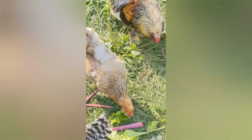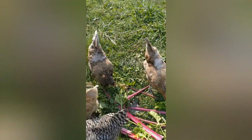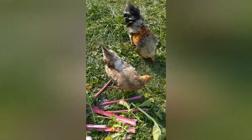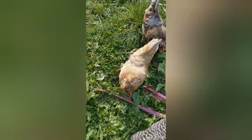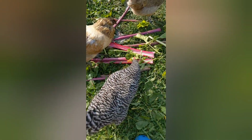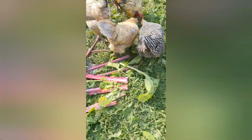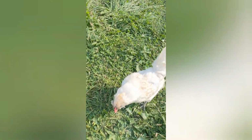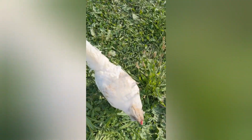This right here is Creamer. This is Chicken. My dad named her that. My mom named Creamer. And Coffee right here. This right here is one of our chicks from this year. That is Ranch. My mom and dad named him that, or her that. And this chicken right here, her name is Lily. My brother named her that.